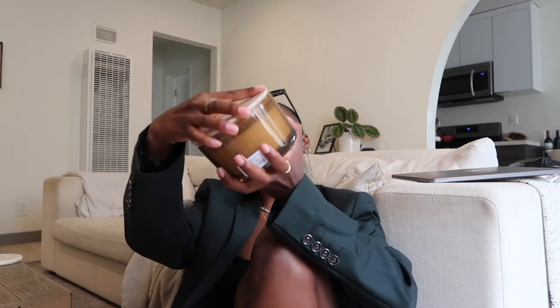This is the last one that I got. It's amber and oud, and I liked the brown color.